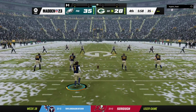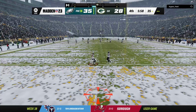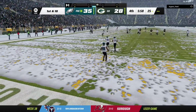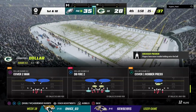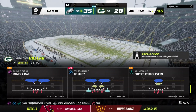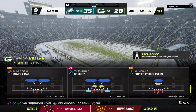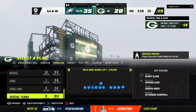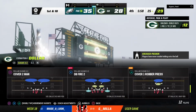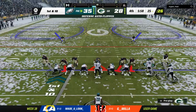This game back within a touchdown now as the kickoff's away. And that one will bounce out of the back of the end zone, so we will start here at the 25. The Eagles offense set to begin their next drive.